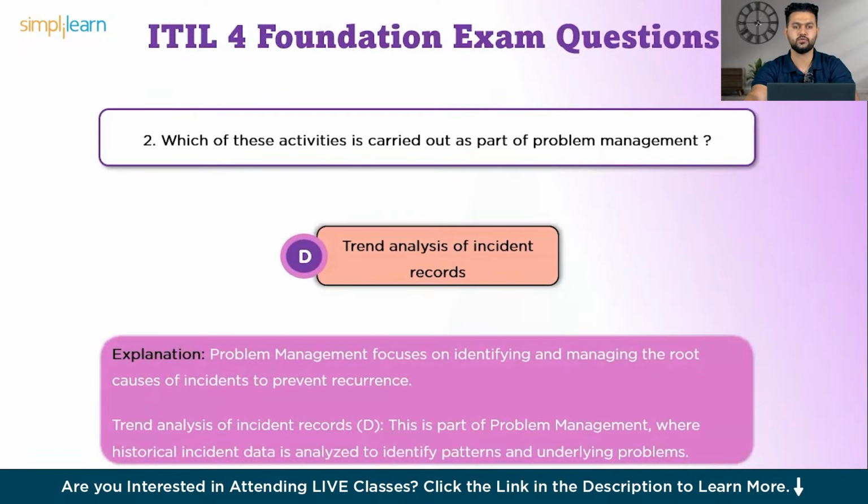Problem management focuses on identifying and managing the root cause of incidents to prevent recurrence. Creating incident records, that is option A, is a part of incident management, not problem management. Diagnosing and resolving, that is option B, is also a part of incident management, where the goal is to restore normal service operation as quickly as possible. And escalating incidents to a support team for resolution, that is option C, is a function of incident management to ensure incidents are resolved promptly.